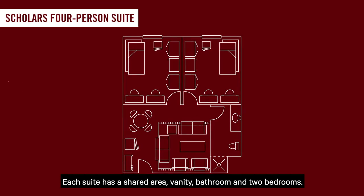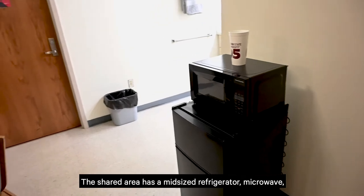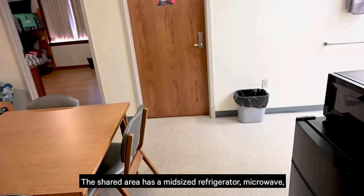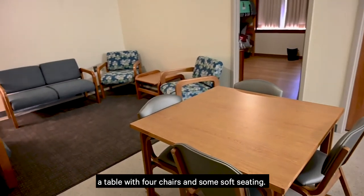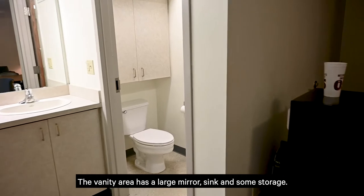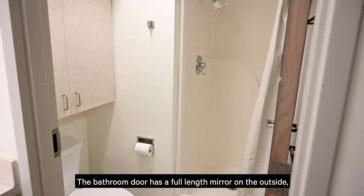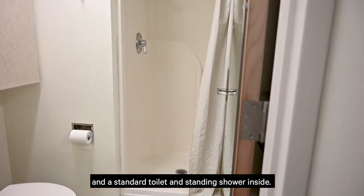Each suite has a shared area, vanity, bathroom, and two bedrooms. The shared area has a mid-sized refrigerator, microwave, a table with four chairs, and some soft seating. The vanity area has a large mirror, sink, and some storage. The bathroom door has a full-length mirror on the outside and a standard toilet and standing shower inside.